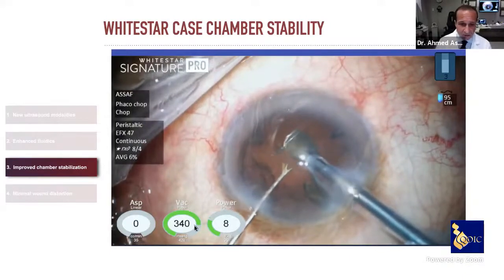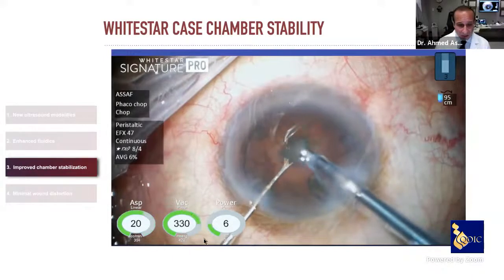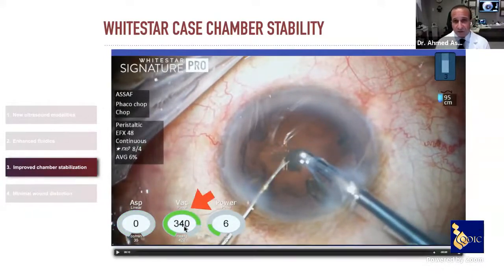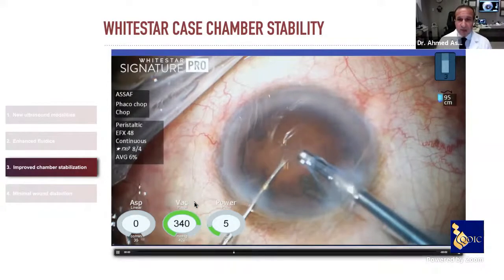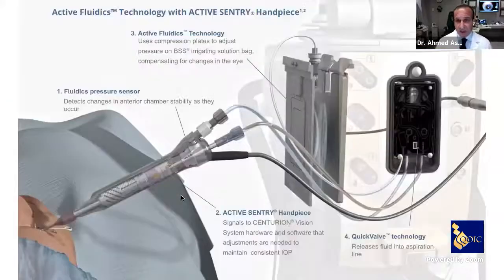You can see this is a slow motion video. I have preset the vacuum to 420 millimeter mercury, but the machine will drop the vacuum just before occlusion break to 340. This is my preset level, another vacuum setting. Once occlusion break occurs at a lower vacuum level, this minimizes the fluctuation of the anterior chamber to a great extent. Again, we can use the technology of the Centurion, which is known as Active Sentry.